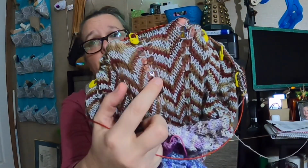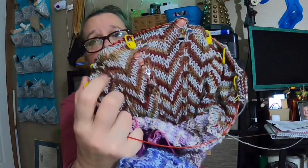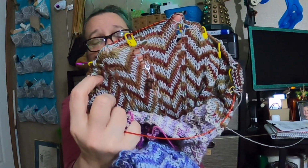The skyline wrap got a little bit of love. I got from that stitch marker there, so I got a little bit done. I'll just continue to plug away on it as I can, and that's what I'm about to do right now.